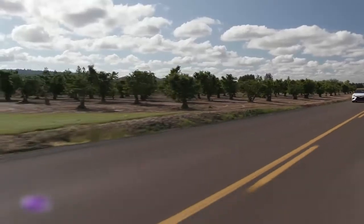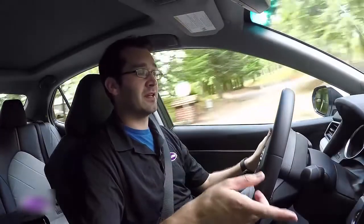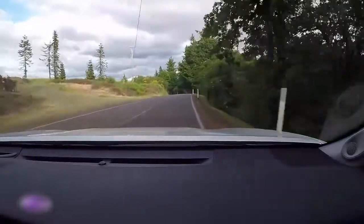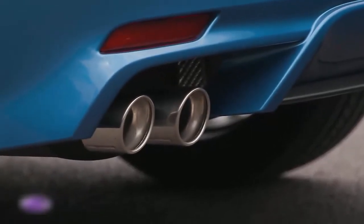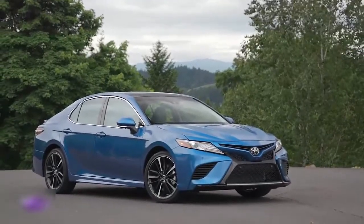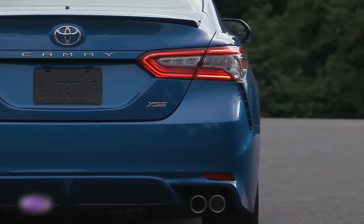Now, the other option, which only 5% of people will buy according to Toyota, is the V6. This is the engine that wants to fry the tires. It has a lot of power, and the new 8-speed transmission that's on both the four-cylinder and the V6 manages the power very well. It has this very refined growl, and it's surprisingly quick for what it is. That V6 engine in the sporty XSE package, it's the car very few people are gonna buy, but that is the most exciting car in the Camry lineup.